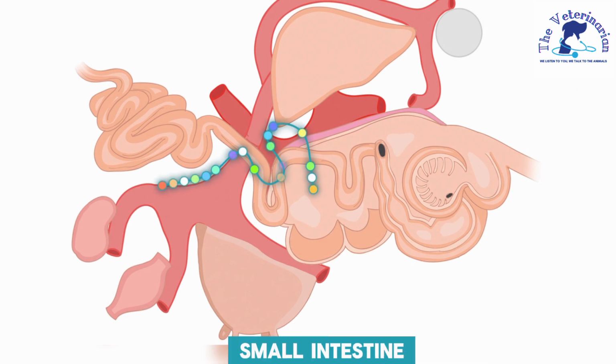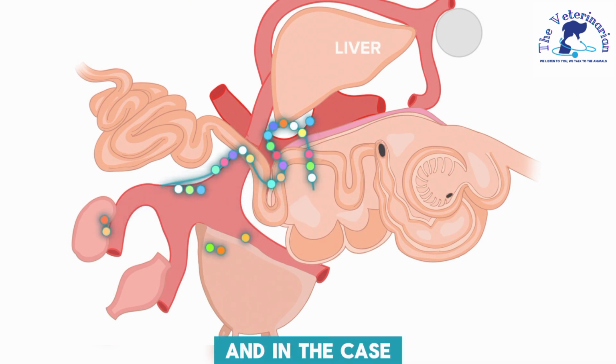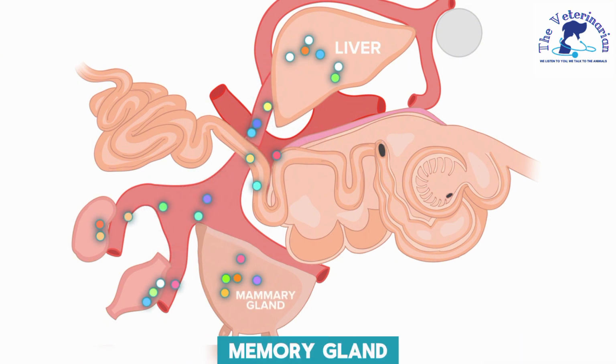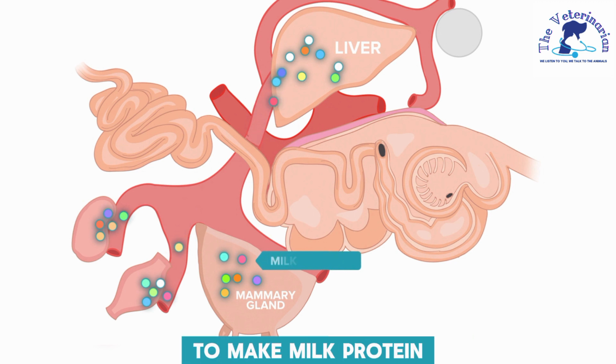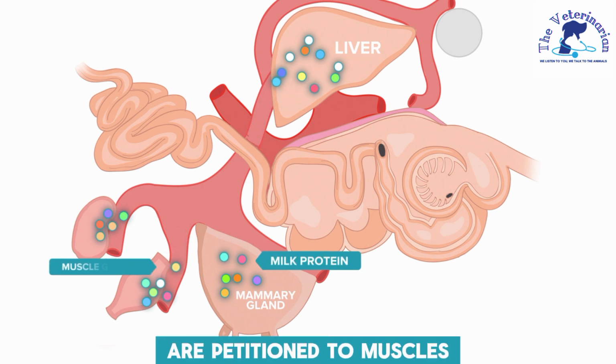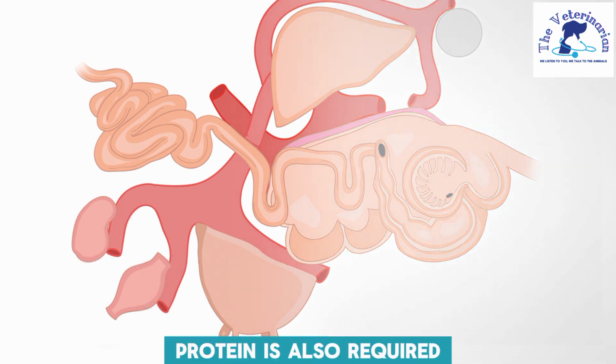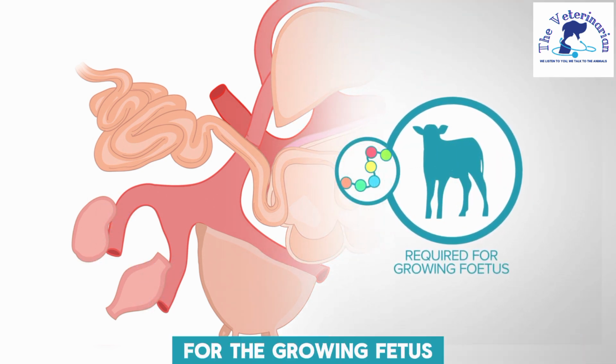Once absorbed from the small intestine, the amino acids move into the liver, and in the case of a lactating cow, a large proportion are partitioned to the mammary gland, where they are used to make milk protein. In growing animals, amino acids are partitioned to muscles for growth, and in the case of a pregnant cow, protein is also required for the growing fetus.